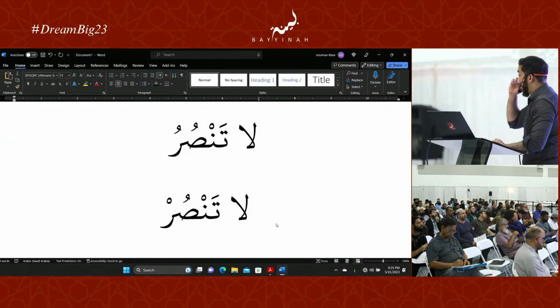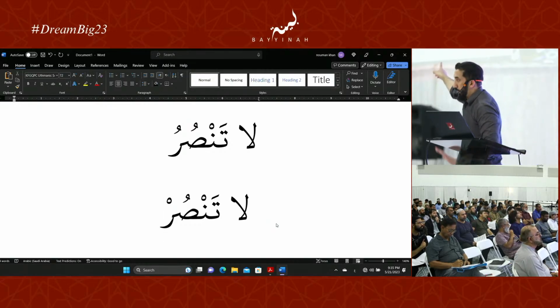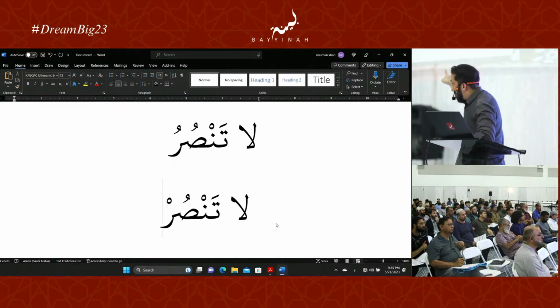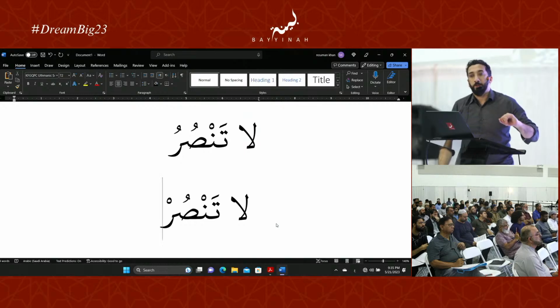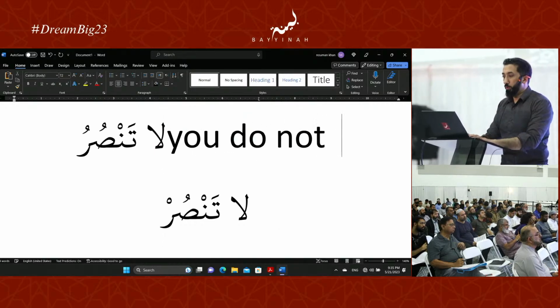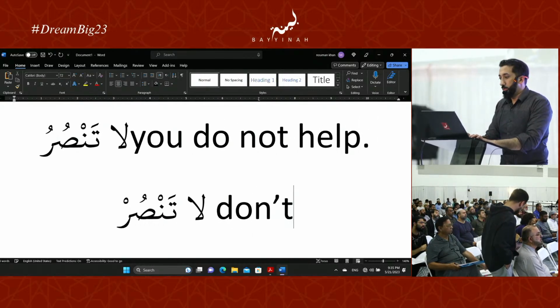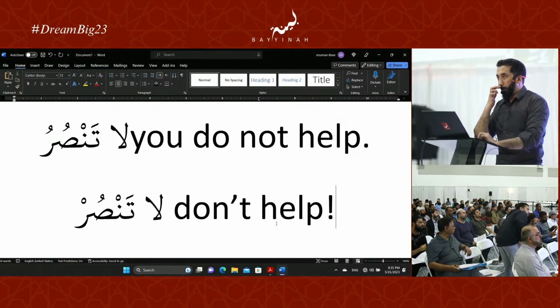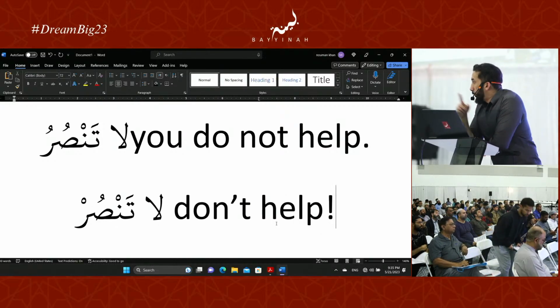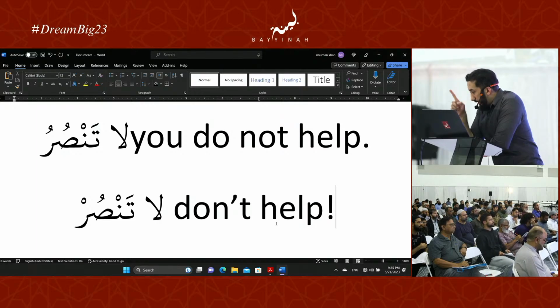Okay, read the first one. La tansuru, did I make it lightest or no? I kept it normal. Second one, la tansur, did I make it lightest? Yeah, I made it lightest. Which one of these is forbidding? Yeah, so the meaning is totally different. You do not help, full stop. So just a statement. And this one is, don't help. If you leave it normal, it's just a comment. If you make it lightest, it becomes forbidding. La tansur, don't help.